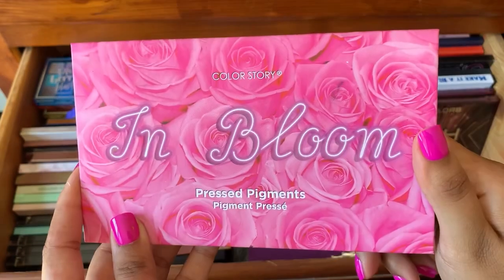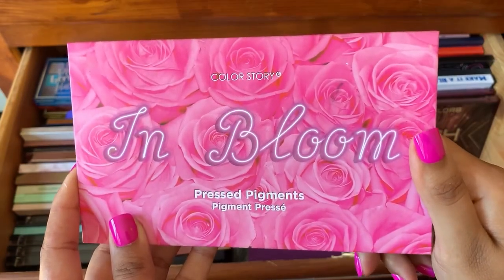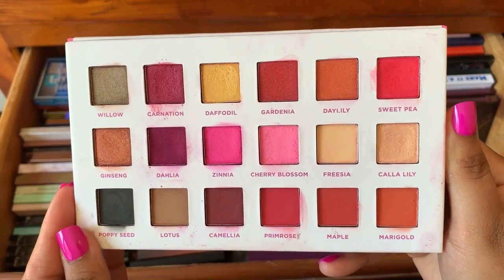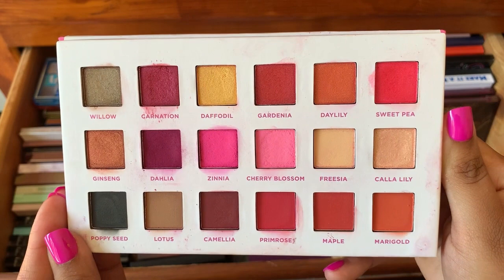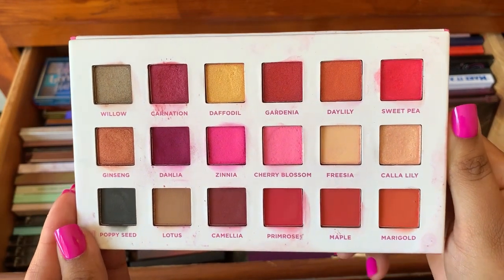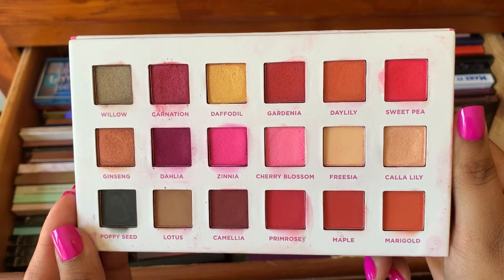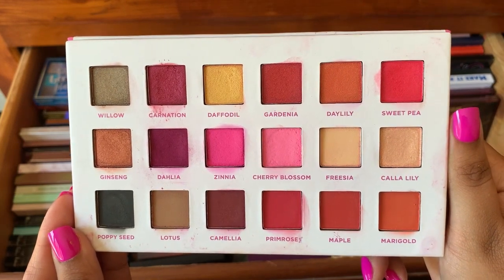And next one is the Color Story In Bloom Pressed Pigment palette. This is one that I purchased at Five Below years ago. They do always tend to take the color stories of their palettes and just repackage them, so the packaging might be different at your local Five Below. But if you guys have the similar color story, these shades are stunning. I love it. I'm so glad that I picked it up.